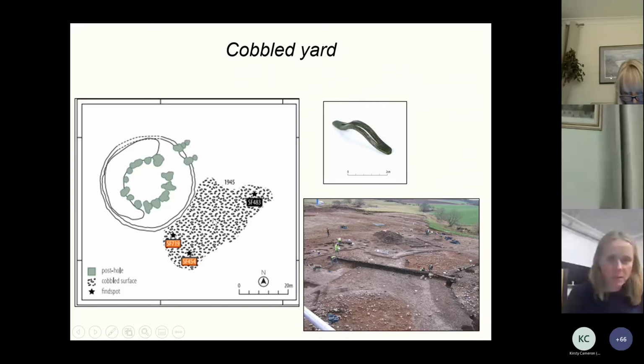These are the kind of things that we just don't find on archaeological sites. Cobbling is the first thing to go. There must have been hard standing cobbled surfaces throughout prehistory, and it's not something you see very often. I don't think I've ever troweled a cobbled surface like this, apart from on a Brock site where you've got that level of stone preservation.